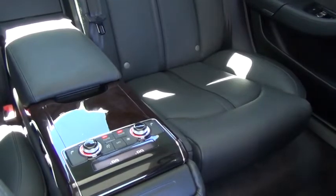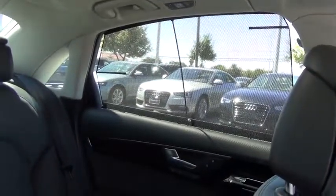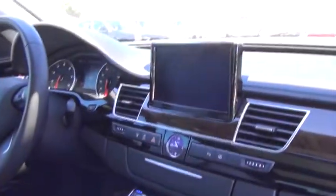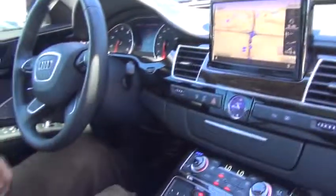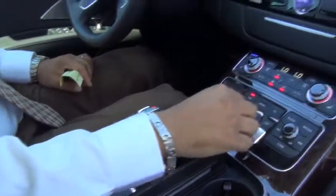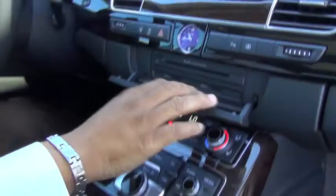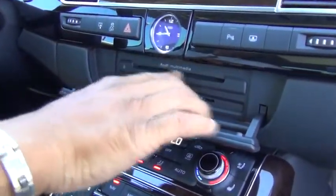You also have controls here for your climate control in the rear. You have the window shades on the side in the rear of the car. This one has the dual sunroofs. You've got drop-down vanity mirrors for the rear seats. Telling you, this is a luxury vehicle. Comes with your nice features such as navigation, backup camera. You also have on this one the capability to have SD cards, a CD player.